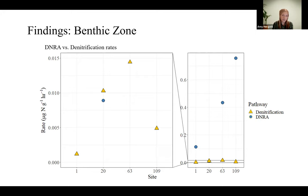And so as you can see in the left inset, it's almost exclusively denitrification, while on the right panel, we see mostly DNRA, which are substantially greater than denitrification for most sites. And this dramatic difference is in part due to the competition between these two processes. They both use nitrate and organic matter to carry out their pathways. And by the looks of this plot, DNRA is outcompeting denitrification for those resources. But we also wanted to know why that was.